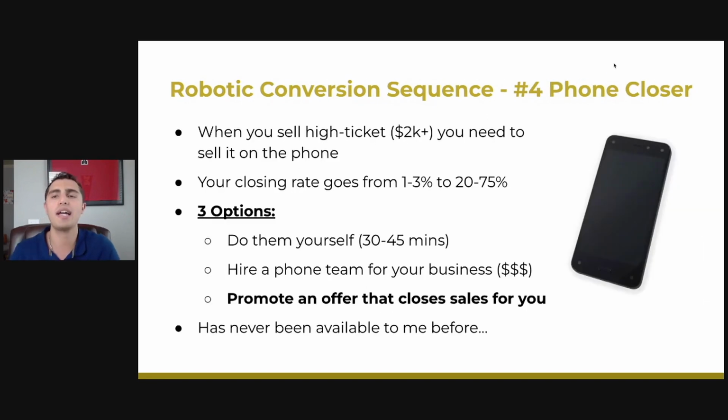And then finally, guys, out of all these 4 different things, this is the most important one if you're selling high ticket offers. Now, if you're selling low ticket, this doesn't concern you, right? You don't need a phone closer on the back end to close your low ticket sales. If you're selling high ticket, a product that's over $2,000, you need to sell it on the phone. You're not going to be able to sell it without going on the phone.